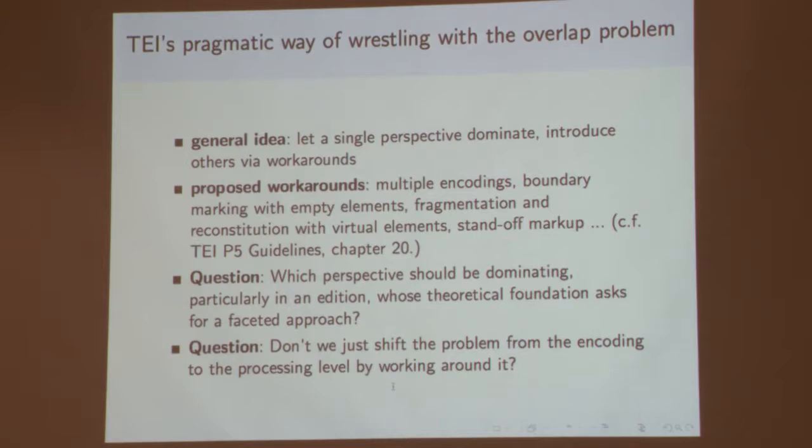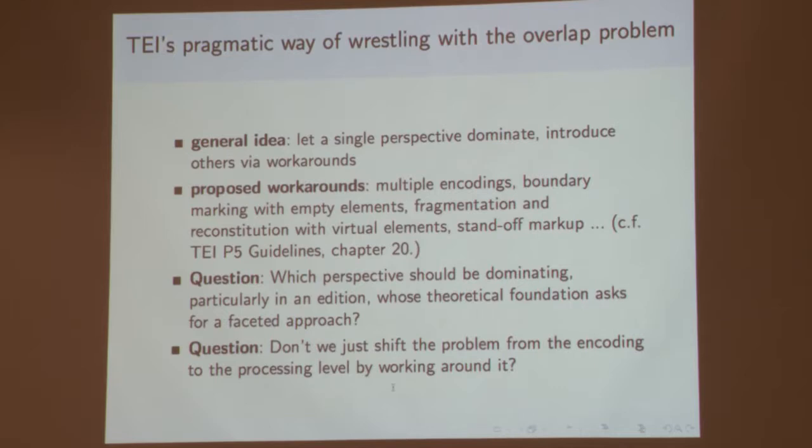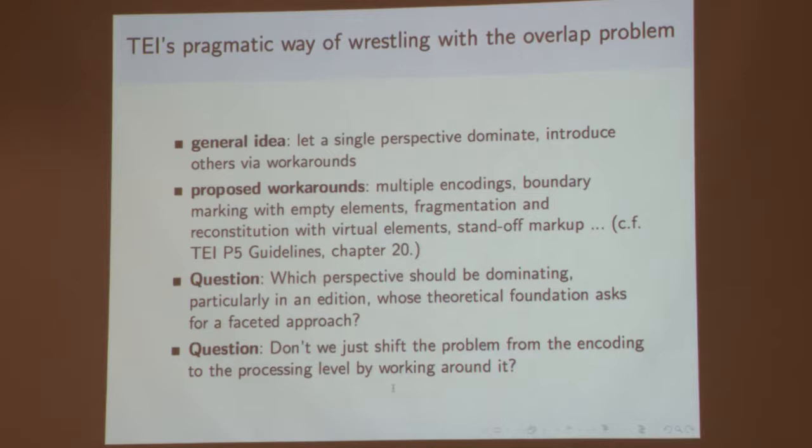But my main question with it is, first of all, in an edition that's really about multiple perspectives, what perspective should you actually choose as the dominating one? So even if you subordinate different perspectives, let's say the documentary one or the genetic perspective, should the textual perspective really be the one that dominates your encoding? And is this a wise decision, if all those different perspectives on the text actually should have their own right?